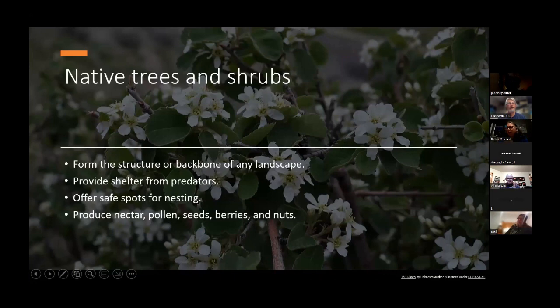Okay, there we go. Now we're going to talk about native plants. So what I've done is for each group, I'm talking about what they provide for wildlife, and then we're just going to look at a few species. And I'll give you some tips. I'm not going to go into great detail because the Derby Canyon website has huge amounts of information, or you can send me an email at some point.